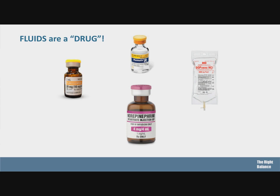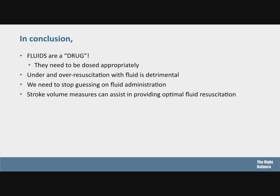You would never give insulin without checking the glucose. And so in the future, I'm really hoping that we would think of fluid as a drug in the same way, in that I wouldn't give a fluid bolus unless I knew that the patient's heart was going to respond to it and their stroke volume would go up.